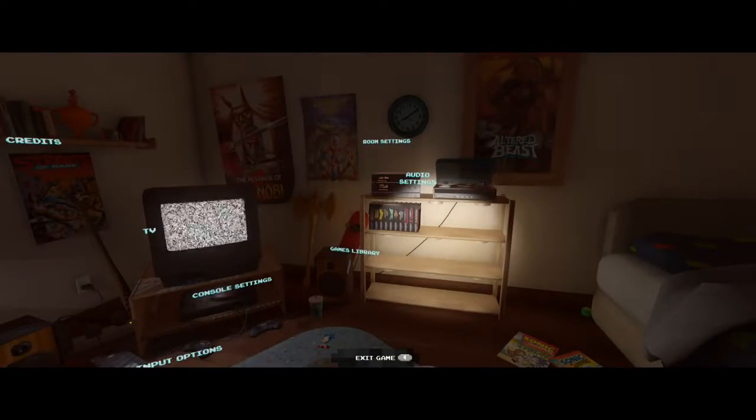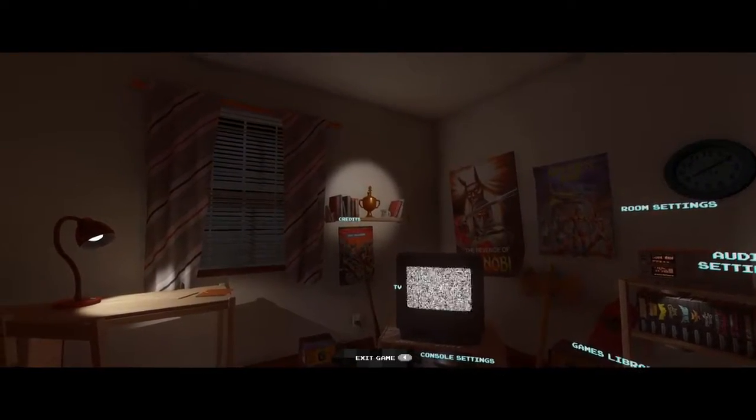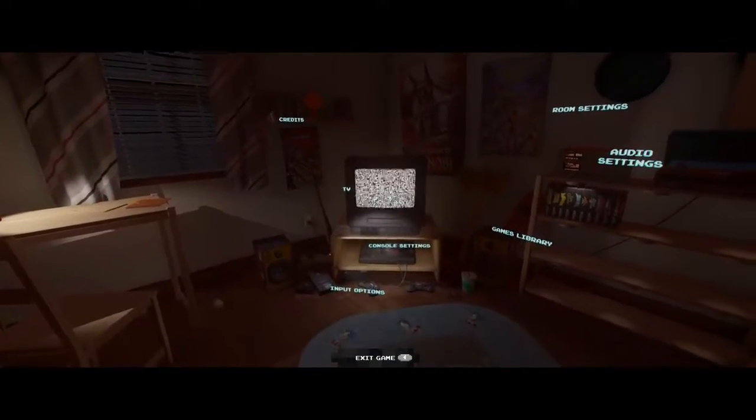Here today to show you guys a game, if you want to call it that, a product that I just heard about a few weeks ago and was extremely excited to get my hands on, and that is the Sega Genesis Classics Hub for Steam. And this is a front end for their emulated games on Steam in the form of a 90s bedroom.